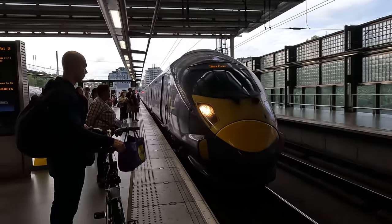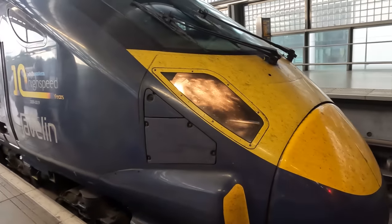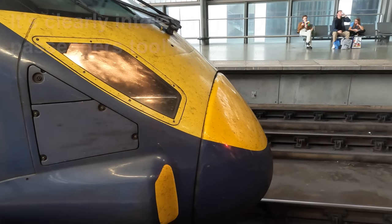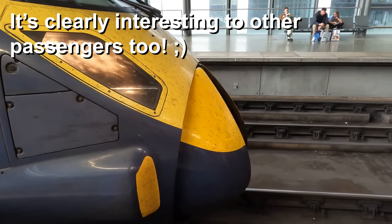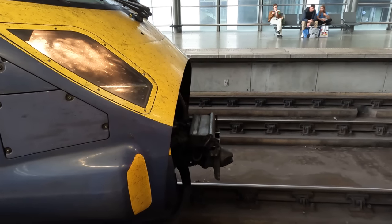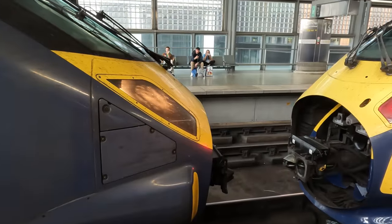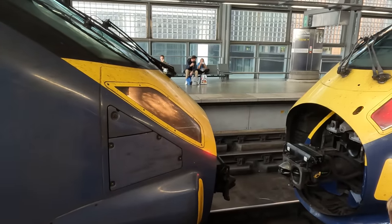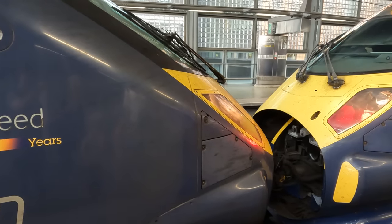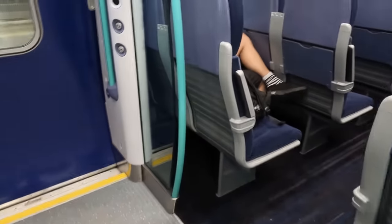Before we board, however, the second set has just arrived to couple to this one. The process is rather interesting, so let's sit back and watch for a bit. Okay, now that's done, let's board the refurbished Javelin.